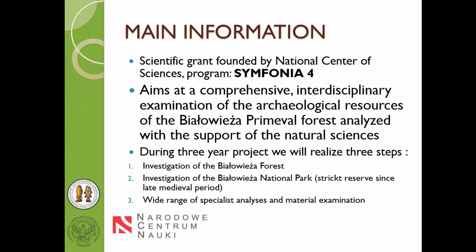The point is that this is one of the last, or even the last, forest that can be considered primeval in the European temperate zone. So it's a very specific type of area.